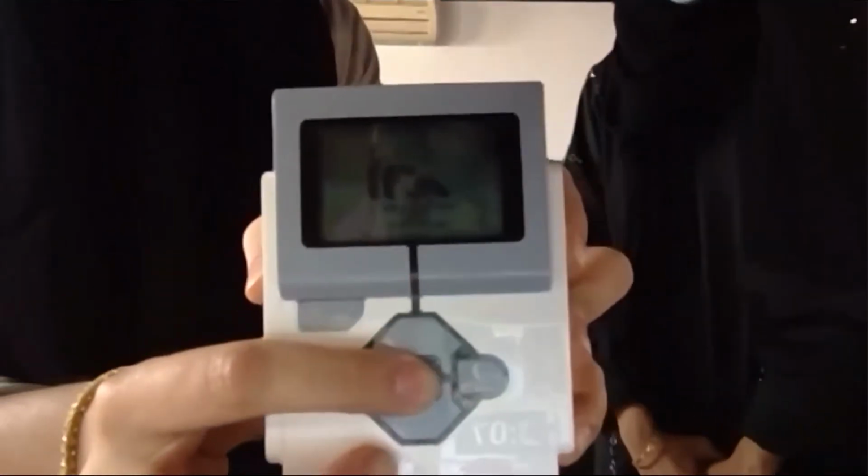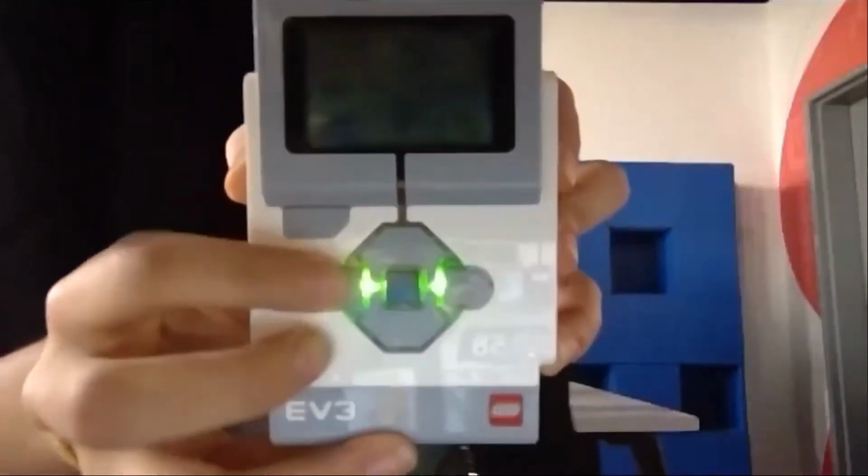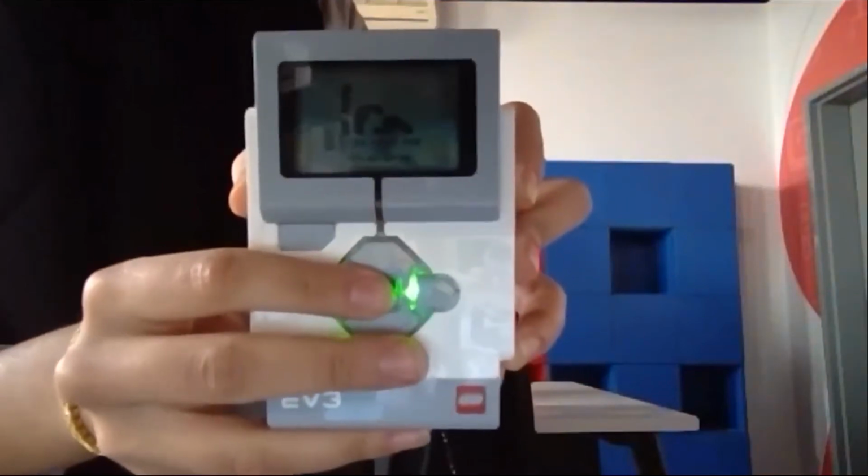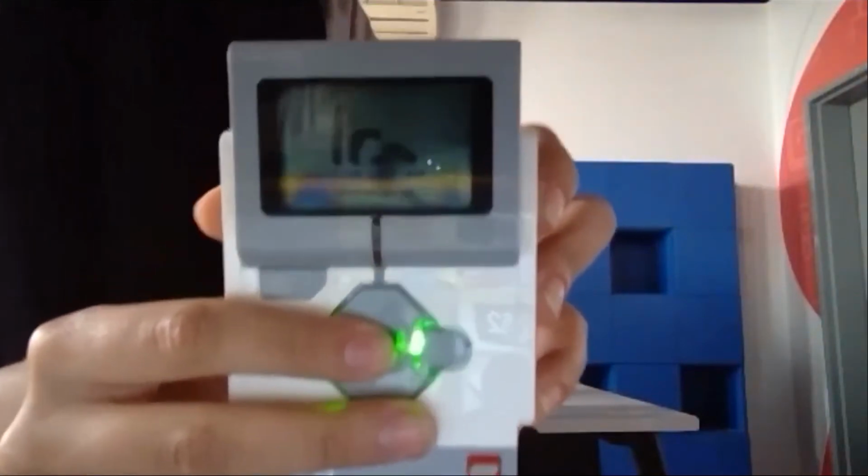Then when you press the middle button again, it shows you a feature where you can change times, hours, and days, so you can know when it's the time for prayers daily, since it changes.